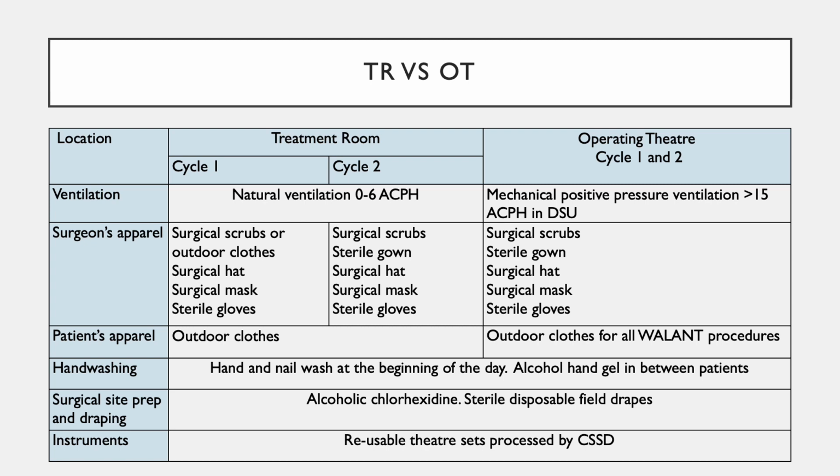In cycle 1, procedures in the treatment room were prepared with field sterility, where the surgeon donned either surgical scrubs or outdoor clothes, a surgical hat, mask, and sterile gloves. No sterile gown was worn. Hand wash, patient's clothes, surgical site prep, draping, and instruments used remained the same for all procedures.